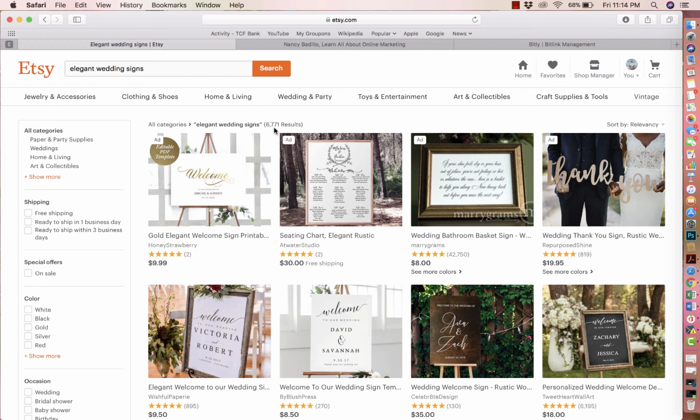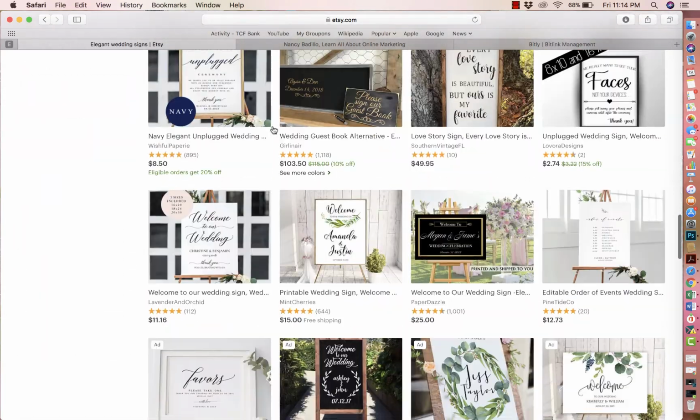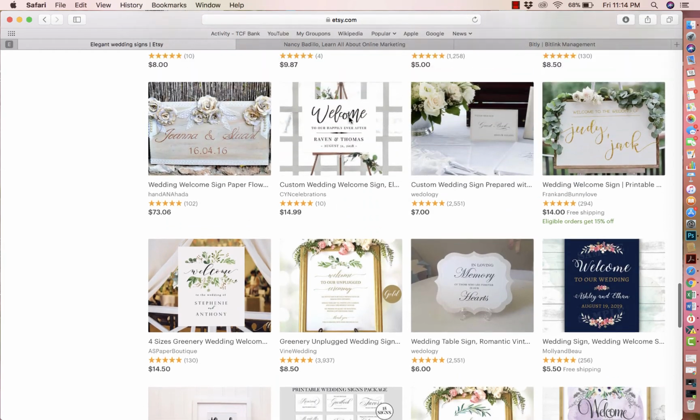If you're just doing organic only, which means that someone typed in the keyword and they found your sign, versus advertising, which means that even if that keyword is very competitive, because you're paying for advertising, they will pull you to the top, like these up here that say ad. So if you are using this one, then you have a better chance of being found in the search for that keyword, because there aren't that many other signs.